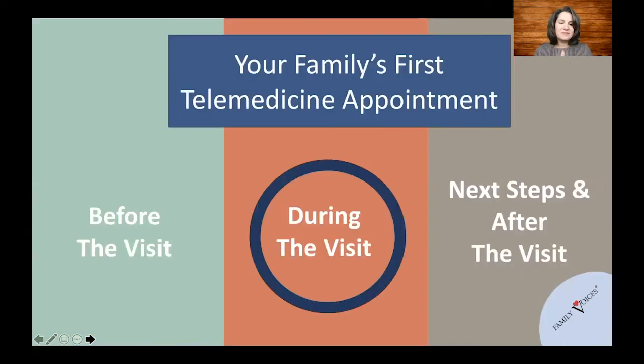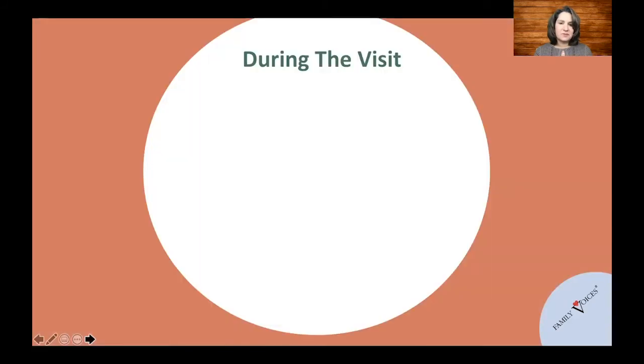So we've talked about before the visit. Now let's switch gears and talk about during the visit and what's actually going to happen during your family's first telemedicine appointment.